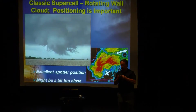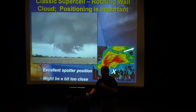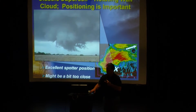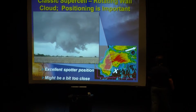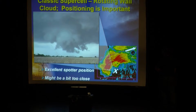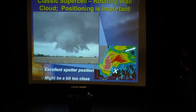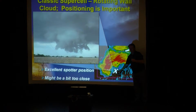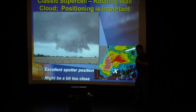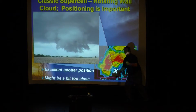Now here again is another case where we're tying sky and radar together. As you see that video start up there, you can see the cylindrical lowering of the cloud base that's rotating upward. So you've got a rotating wall cloud in progress right over here. That video was shot from this position right here at the center of this X. So these videographers were standing to the east of this tail portion of this supercell.